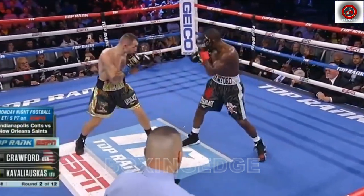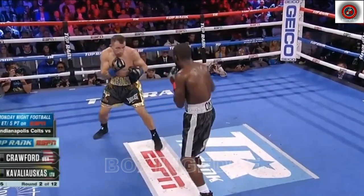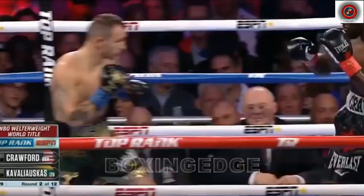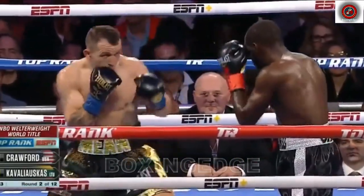That's the second right hand that I've seen from Kavaliauskas. When you're fighting a southpaw, that's the punch you're looking for. You're looking for the right hand. Kavaliauskas took the first one downstairs, and right there, he just tried one up top, and just a little bit off the mark. See, Crawford masterful with that range, isn't he?